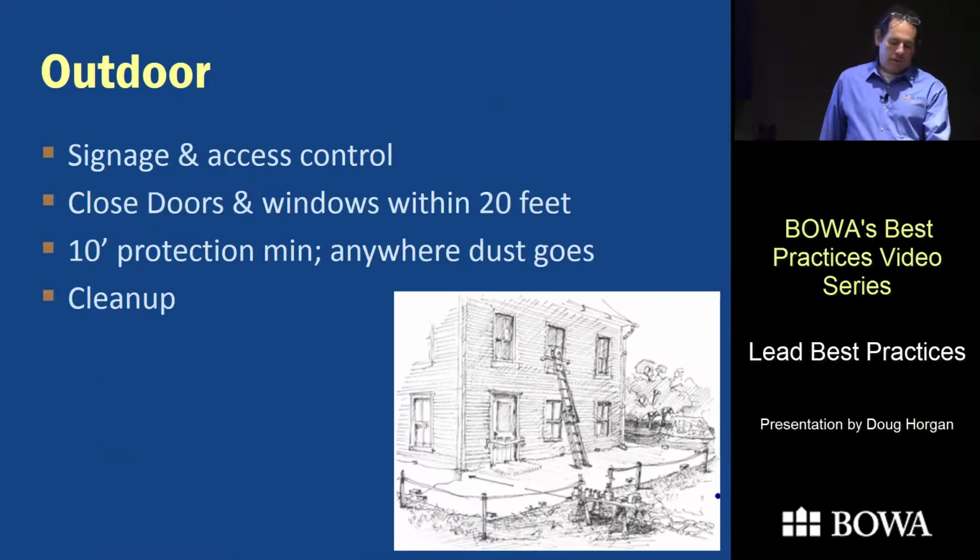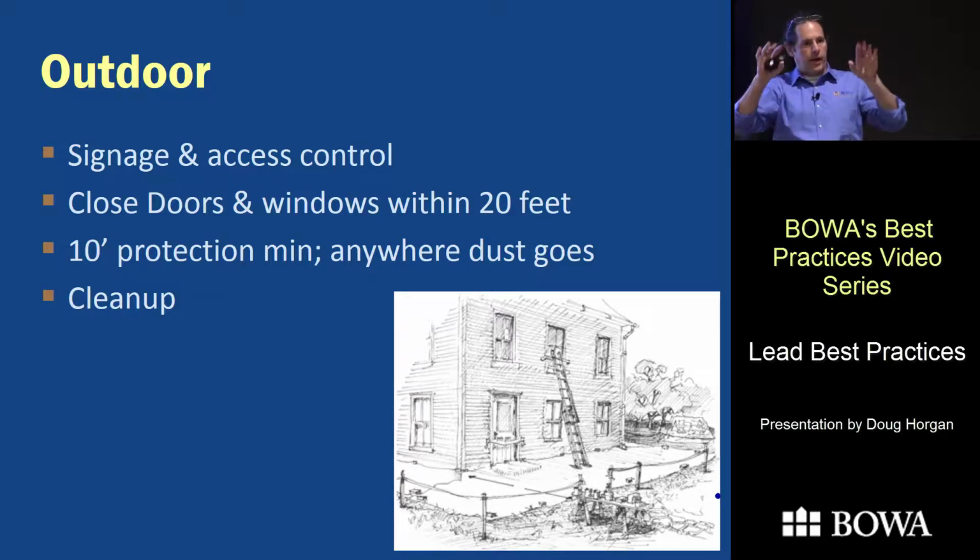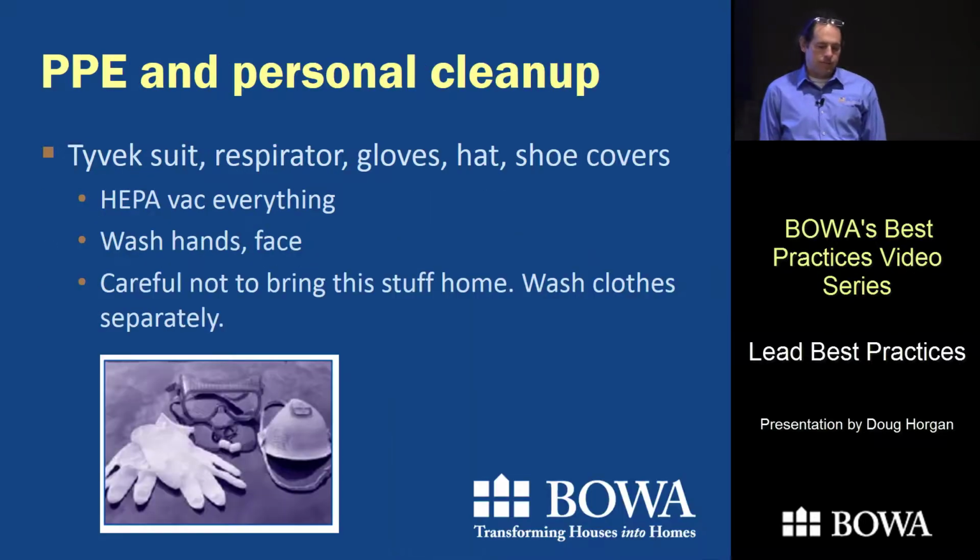One quick point on this 10-foot minimum. That really is the minimum. It says if it's windy conditions or if you're close to the property line, you may have to use vertical containment, which I guess would mean you'd have a scaffold up with plastic draped on it behind you while you're working on the house, so the chips can't blow out into the yard or to the neighbor's yard.